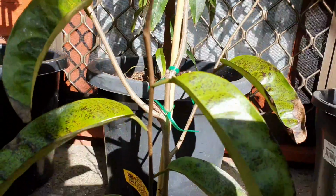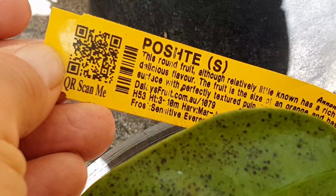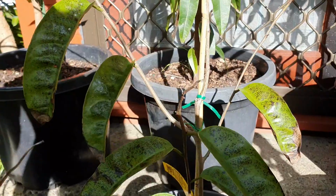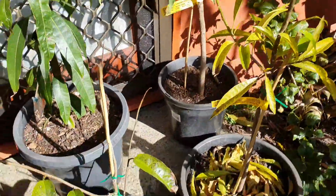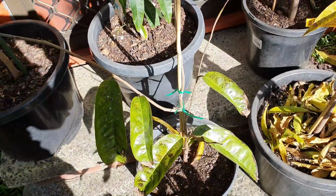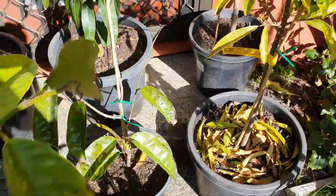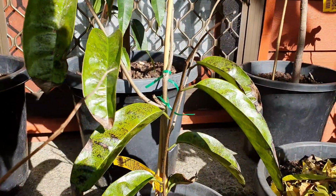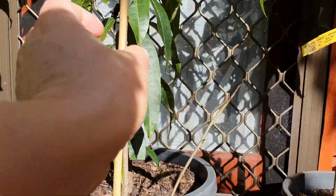Next is Poshti custard apple seedling. This one dropped most of its leaves back in June, July. So it's only got those 6 leaves, dropped about 16. On first glance, this gets a 7. No signs of new growth, so it's not going to get anything higher than a 7. It survived. Okay, it survived, and let's have a look.